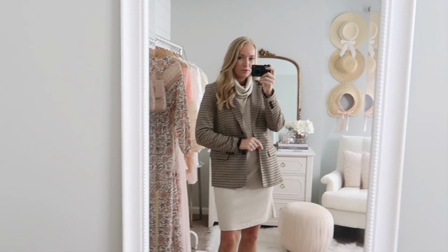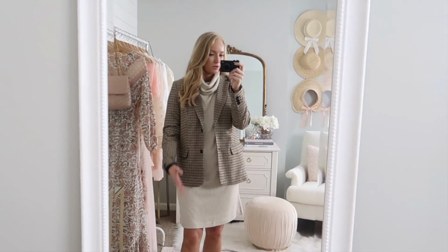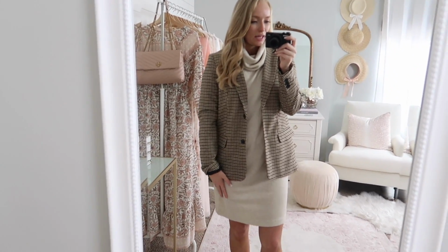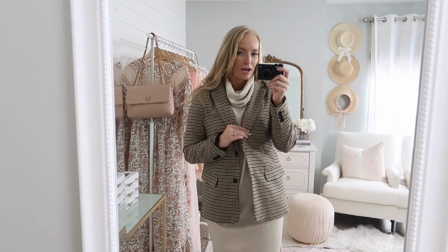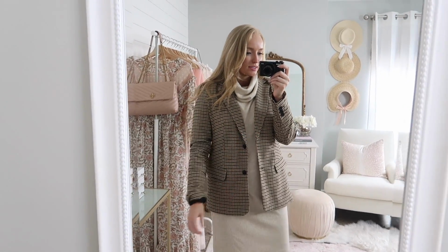So here is the same dress. I think you can totally get away with this for work if you have a more casual work environment or if you're a teacher, since it does have a really great length. This is the blazer I showed you guys in my last Walmart haul. I'm actually shocked it's still in stock. It's a very on-trend plaid blazer, runs true to size. I'm wearing a size small.